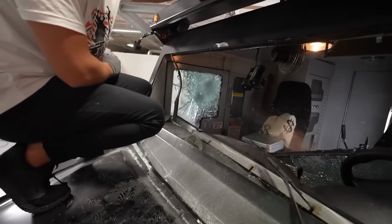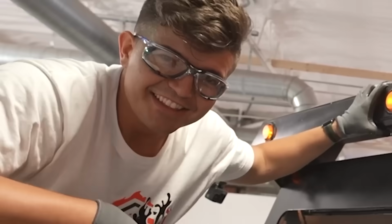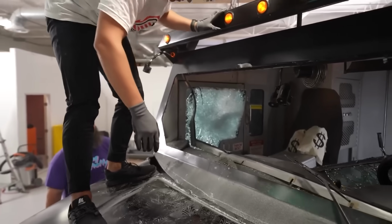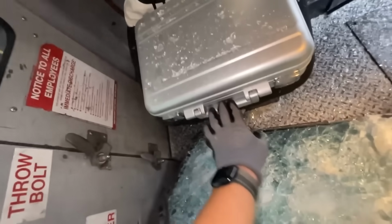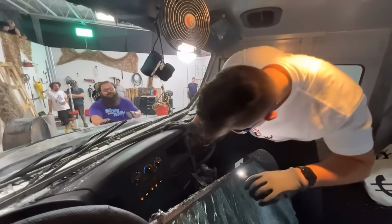Oh! Yep! That is insane looking. Imagine you're in this car thinking you're safe, and then you see this guy. This is what happens if you don't thank the bus driver in Fortnite, kids. Going in, Robbie. Ladies and gentlemen, the inside. Oh my gosh. Now I feel like a professional robber. Look at these shards of glass in here. I've never seen something like this.